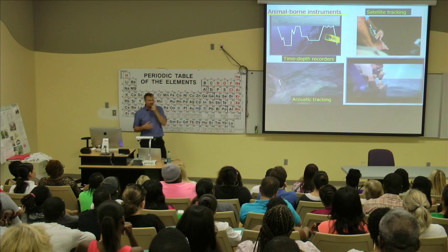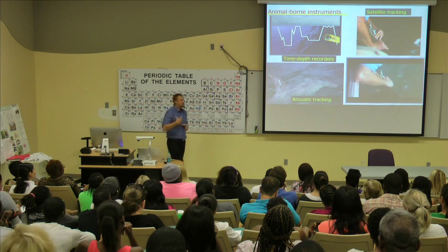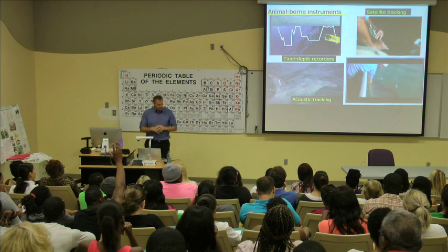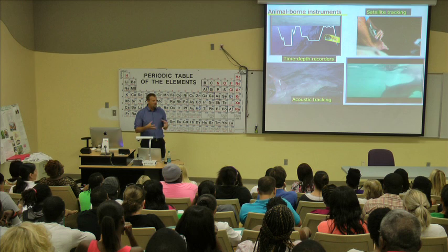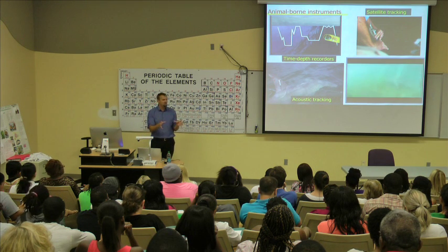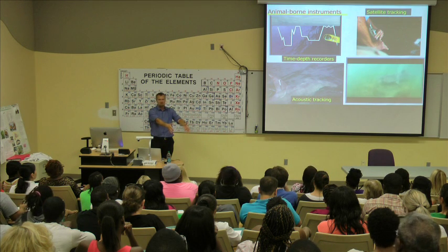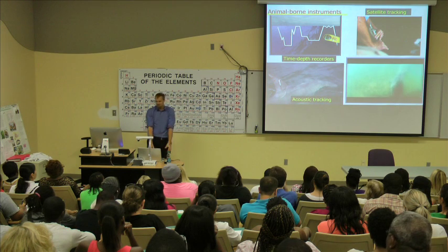And some of these satellite tags now have the time depth recorders built into them as well, so we can get information on how deep the animals are swimming and where they're going. But the problem with all of these methods is that we still don't have eyes in the water. We know where animals are going and how they're using their environment, but we don't know what they're doing in certain areas. You see an animal go and sit on the bottom for a while. It could be sleeping or it could be eating, and it's really important to know which of those it's doing.